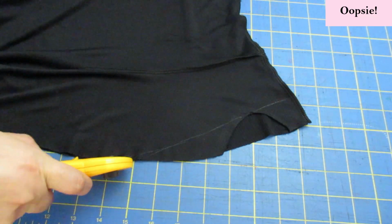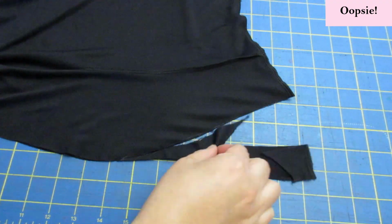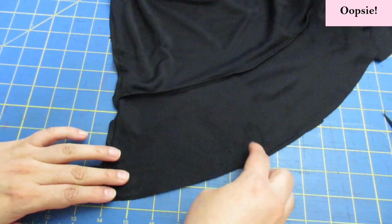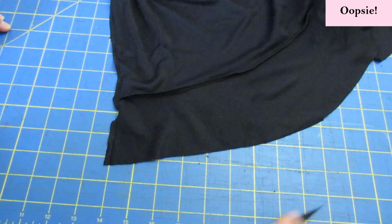I've drawn a little curve with a chalk, and I'm just going to trim it off with the rotary cutter. Then take that piece over to the other side and replicate the same curve. I'm going to reinforce those side seams again with the serger, and that'll be my quick fix to the burn. Thankfully, it was on that area and not in the middle of the tank.